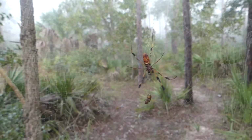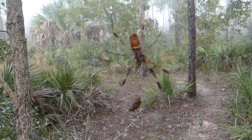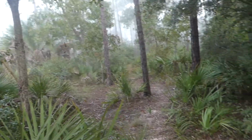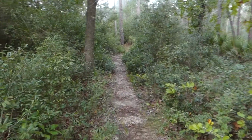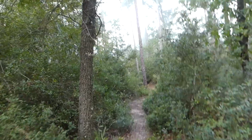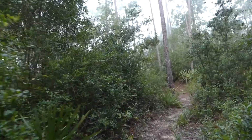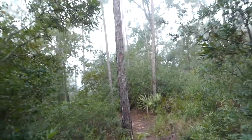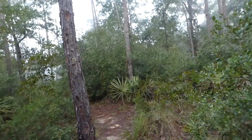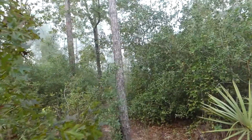I came across this big thing blocking the trail here. Ugh. The trail's gotten a little bit better here. We've been walking probably about 45 minutes since we left the car area.